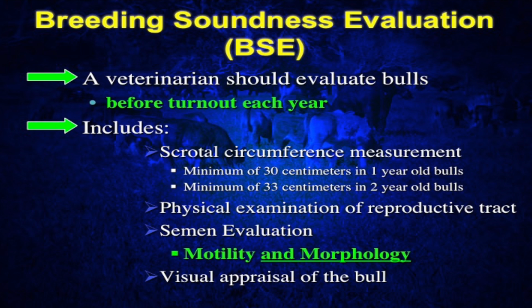The first thing they'll do is look for motility, to make sure that there is movement of those sperm. If there's no motility, essentially the evaluation process is done and the bull is determined infertile. If we've got adequate motility, then we move on to the next phase, which is morphology. Morphology is looking to count the number of live sperm cells, but also to look at the number of defects that are happening. If the number of dead cells and defects exceeds what is acceptable, then that bull will be determined to be infertile as well, and we recommend that we cull that bull.